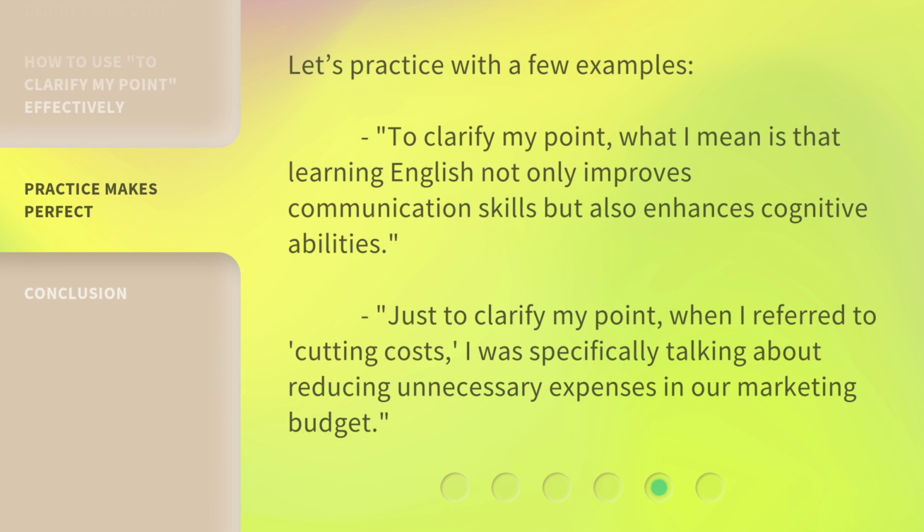Let's practice with a few examples. To clarify my point, what I mean is that learning English not only improves communication skills but also enhances cognitive abilities. Just to clarify my point, when I referred to cutting costs, I was specifically talking about reducing unnecessary expenses in our marketing budget.